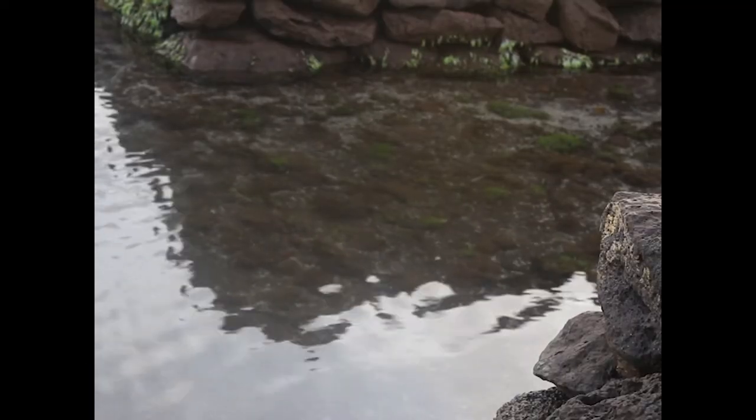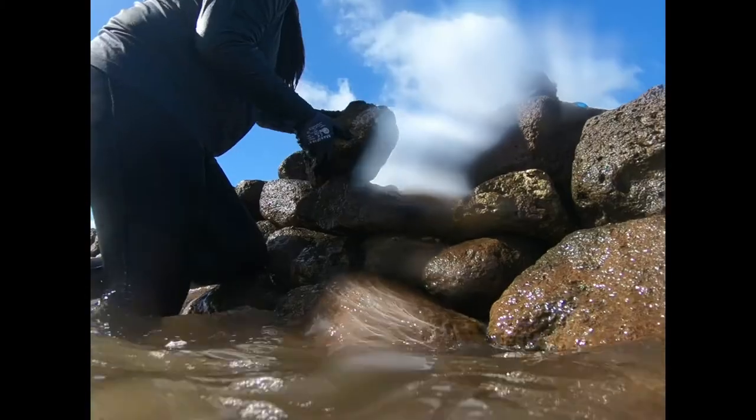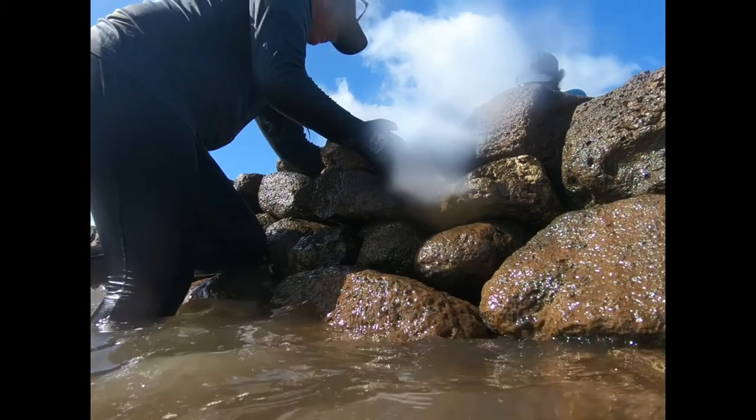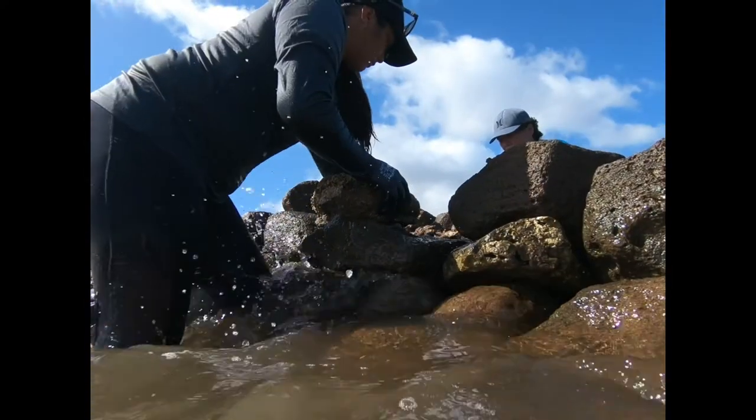Today we work to restore this ingenious feat of engineering and environmental science. Early on, we found that even the meticulous engineering of dry stacking rocks was harder than it seems, but our community is coming together and finding new ways to support the revitalization of this place.